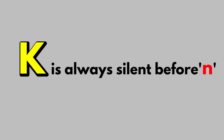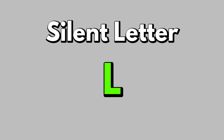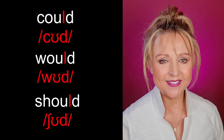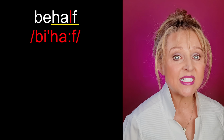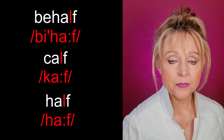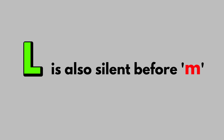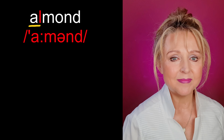K is always silent before N in words like knee, night, no. L is silent before D, as in could, would, should. L can be silent before F, as in behalf, stress on the second syllable, behalf. Calf, half. Be careful with words like wharf, shelf and self. These are pronounced with the L. L is also silent before M, as in the words almond, with the stress on the first syllable. Almond. Calm and palm.